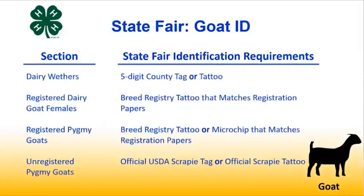For our dairy goats and our pygmy goats, our dairy goat wethers will require a 5-digit county tag or tattoo. Our registered dairy goat females, which will be shown at the Indiana State Fair, will require a breed registry tattoo that matches the registration papers. Registered pygmy goats will require a breed registry tattoo or microchip that matches the registration paper. Unregistered pygmy goats must bear an official USDA Scrapie tag or official Scrapie tattoo.